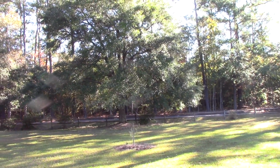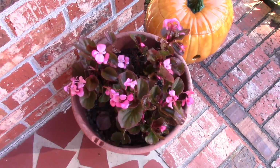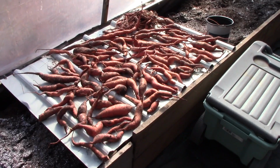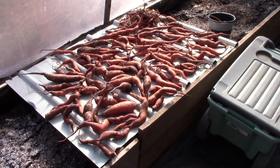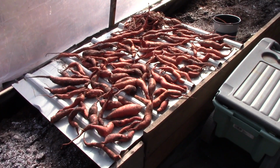Another beautiful morning. And my begonias from North Carolina are still blooming pretty. The pot that we brought home. We found out the best place to cure sweet potatoes is where it's hot and humid. And that describes the greenhouse, so we brought them back.